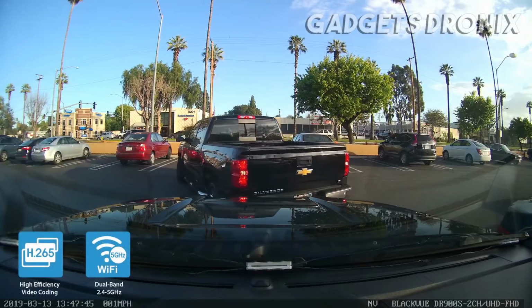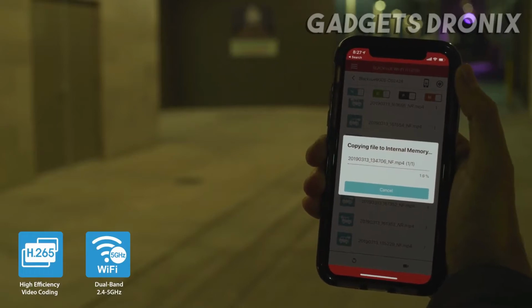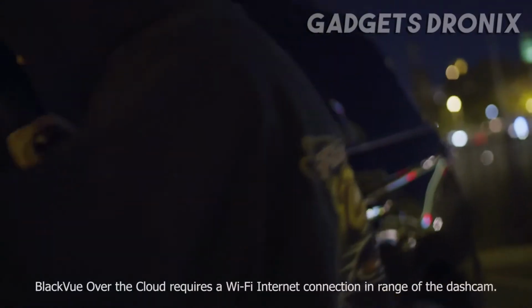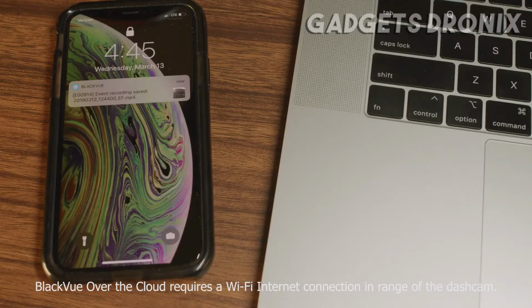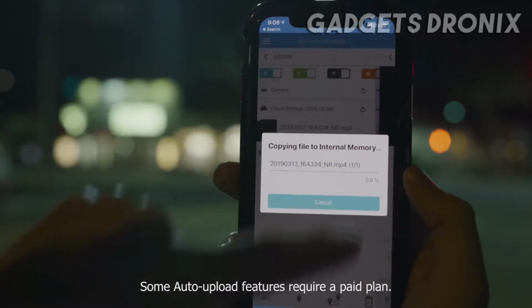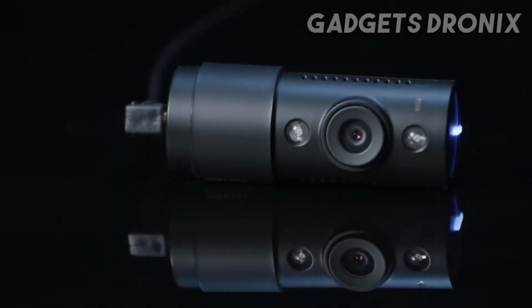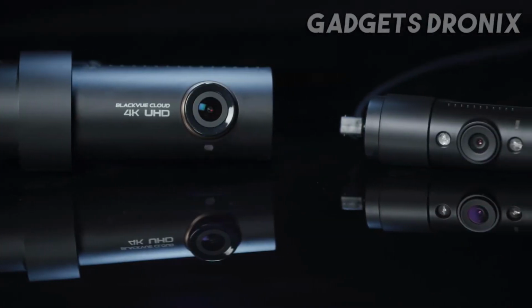In case of accident, transferring videos to your phone is quick and easy thanks to advanced compression and fast Wi-Fi. When away from your car, receive alerts on your phone and check on your vehicle instantly, or view later the event videos automatically uploaded to the cloud. BlackVue DR900S 2-channel IR. The best video protection for you and your vehicle.